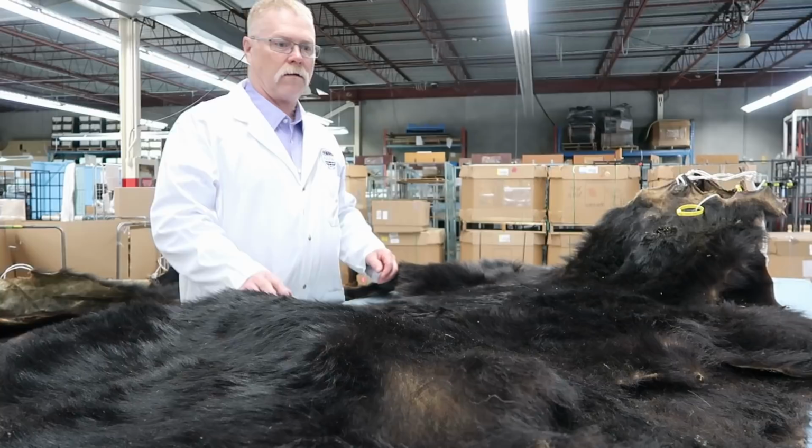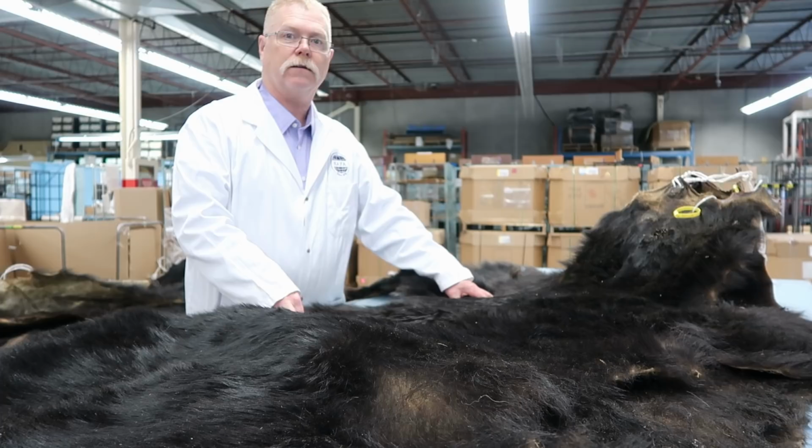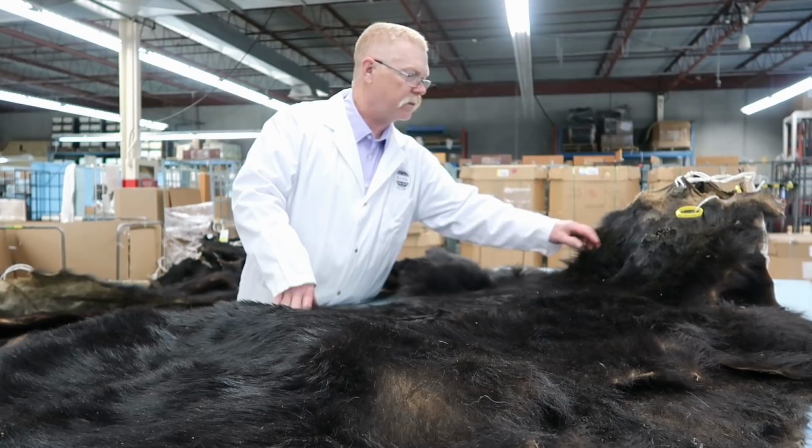Okay, so in this lot, there's two bears. They're almost the exact same size as the bear that sold for $450, but they're fall bears, and they're not handled quite as nicely. So these are $70 bears compared to $450 bears. And one of the main reasons, you can see the dirt, they're still full of dirt and everything.